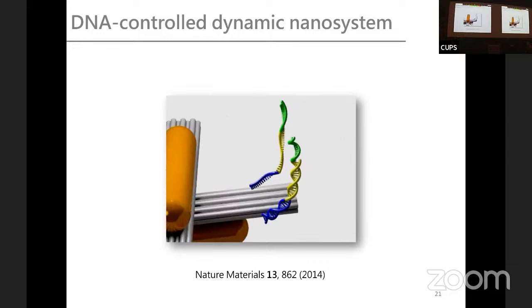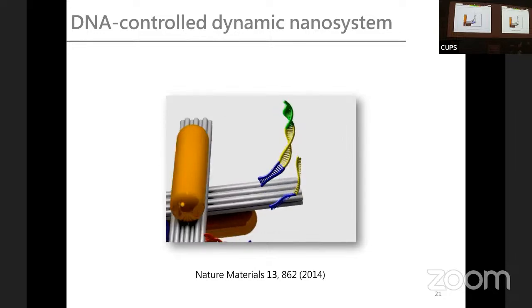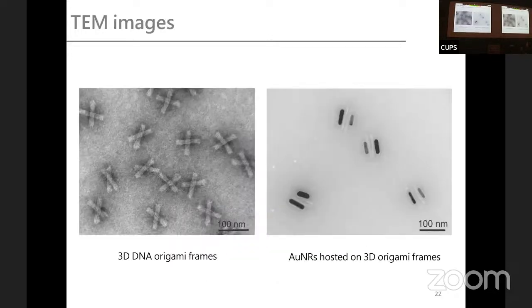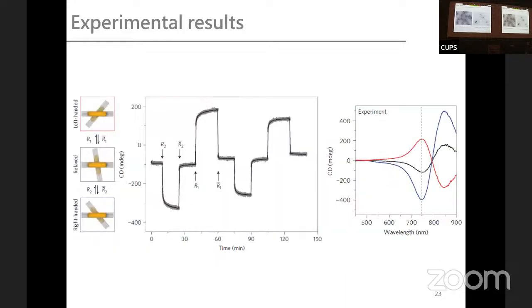So depending on the wish of the designer, in principle, we can change the angle back and forth. And these are the TEM images of the structures to give you an impression of the structures. So here I have the origami frames, and they look kind of like crosses. And then on this side, you see the ghost nanorods, which have been positioned on the templates. So then I have the experimental result.